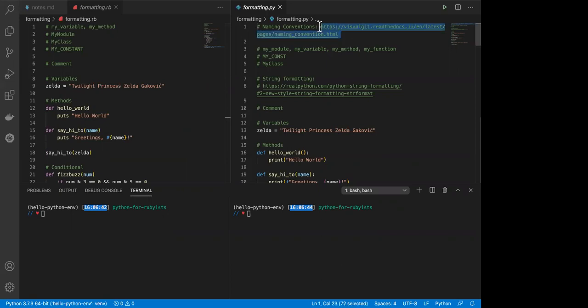Here is a link for anyone who wants it. I'll pop it in chat. Here is a link to the conventions of Python. I'm assuming you guys know the Ruby conventions, and lots of these are very, very similar. Oddly enough, the main difference in naming is that a module in Python is lowercase snake case, whereas a module in Ruby is capitalized camel case. But pretty much snake case is the norm, fully capitalized constants, and classes are capitalized camel case. So very similar for those things.